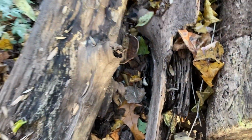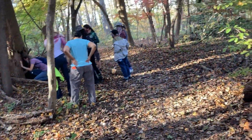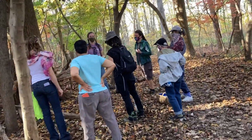What are these guys down here? That's Echinoderma resinosa. They're edible. That one's a little older. If I was eating that, I would probably just cut the edges off. Oh, really? Huh. Petronellus micaceus, or mica caps.